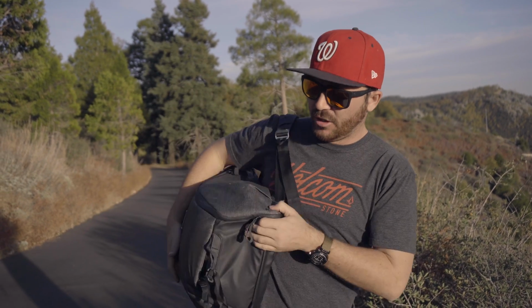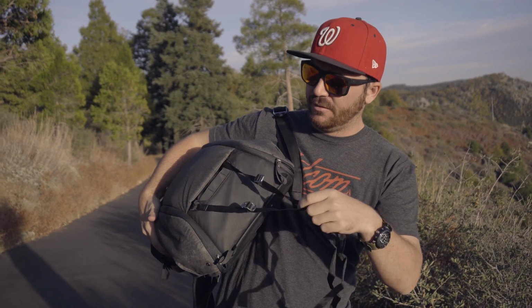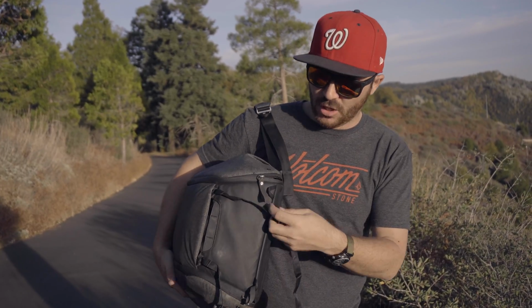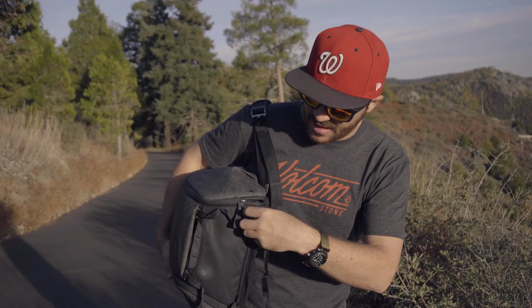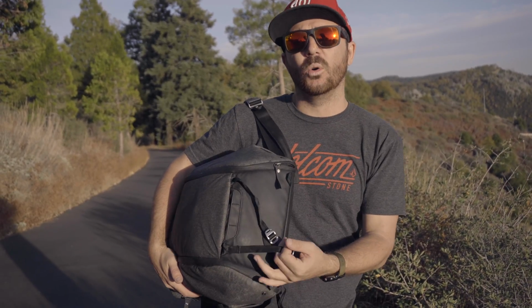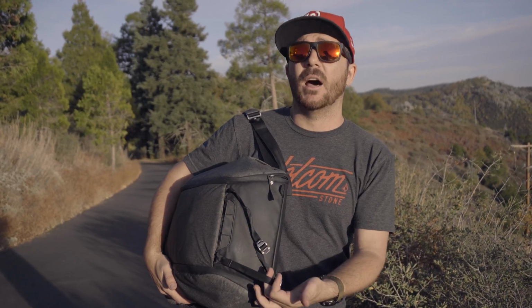On the back, there's a lot of other little straps that you can hide inside, and these are used like a tripod holder. You can hook it onto here, and then hook the other one on, and all of a sudden you have an area to hold your tripod on the bottom of your backpack.